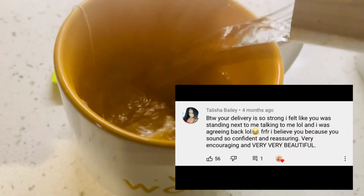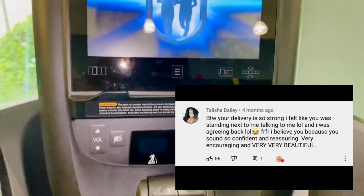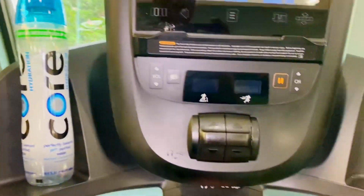Starting my morning with a nice hot cup of tea, it gets everything moving. It's part of my morning routine. I drink that and I head to the gym.